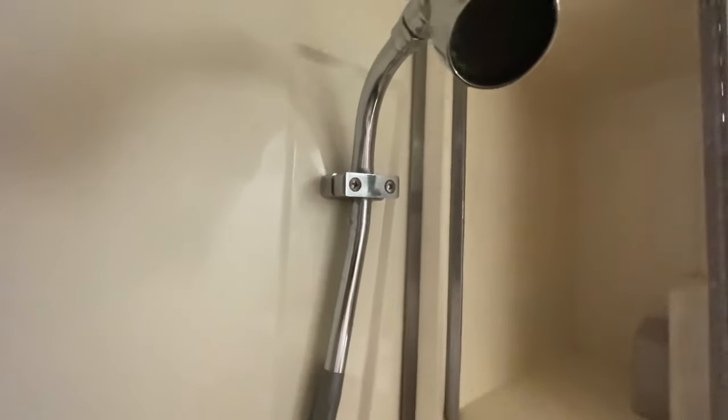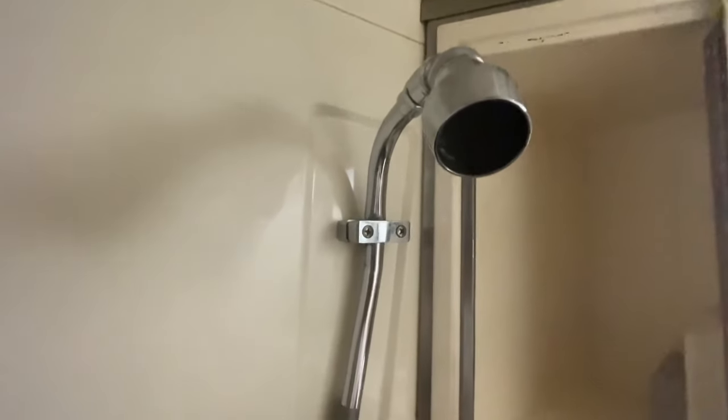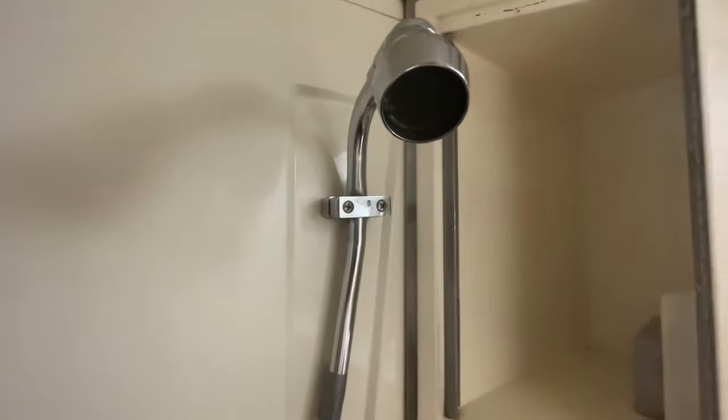So yeah, we'll go and do that. And it's nice that you can have a shower. At least it is a pretty small space, I must admit, cramming the toilet and the shower in the same area, but still it is nice.